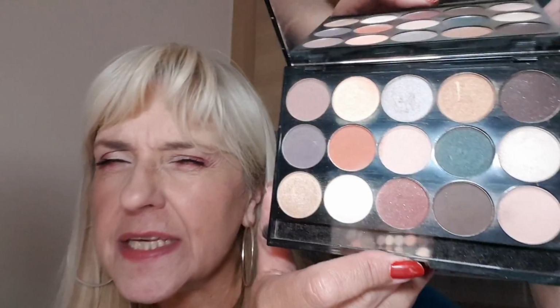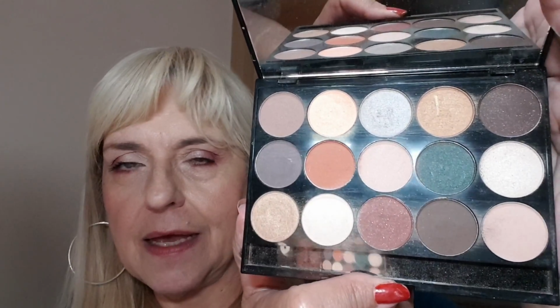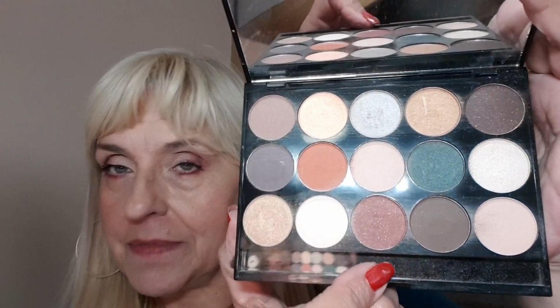They are mattes. There's a couple that's got a very slight shimmer to them, but no way would you call them a shimmery palette shadow. Just a slight little glimmer to some of them. But they are absolutely lovely. It's got a big mirror. And then when you pull the mirror back, the bottom comes out.